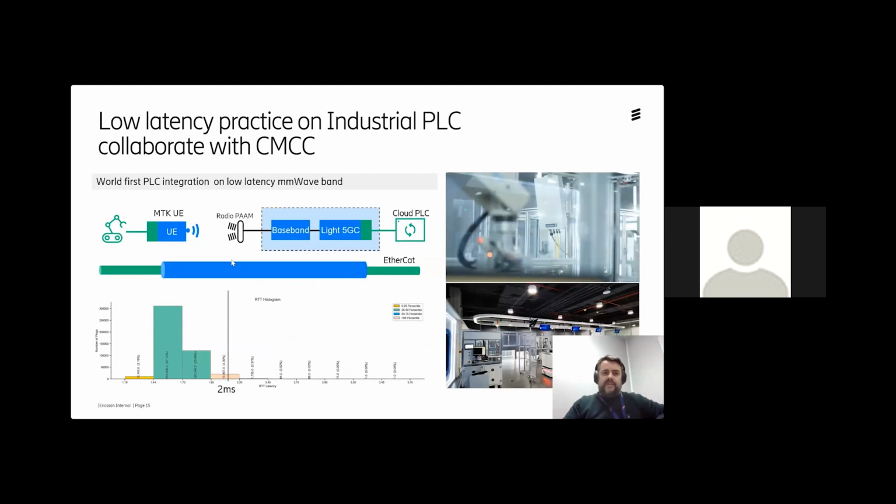And here we see an example of the industrial PLC collaboration we have done with CMCC. So this is the world's first PLC integration on a low latency millimeter wave band, where we have a UE connected to a robot over millimeter wave into the baseband and all the way up to a cloud-based PLC, really removing the cables in a factory and enabling very flexible production, where you don't need to have these distributed control boxes all over the factory, but you can have one central brain and use a reliable low latency 5G network to handle communication.